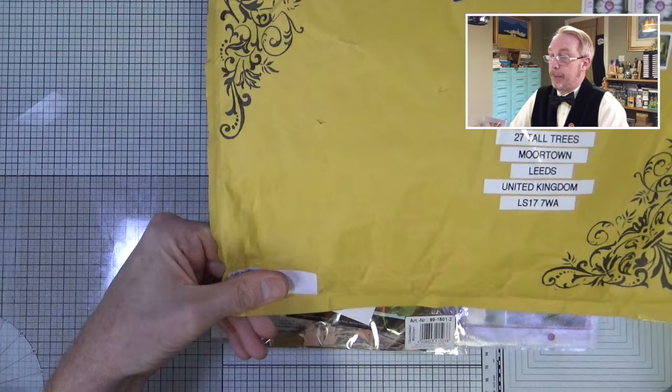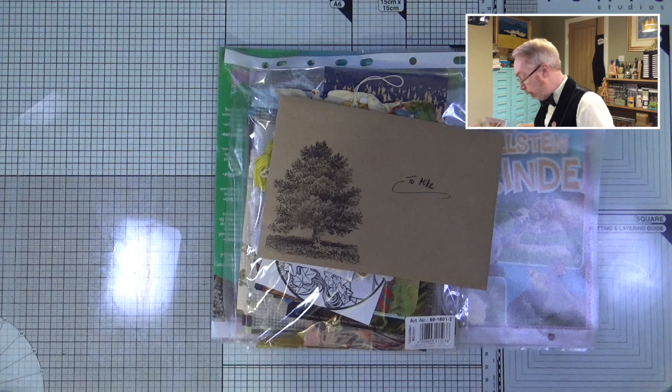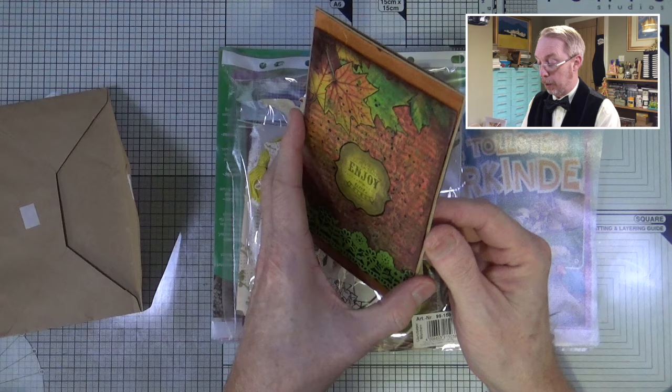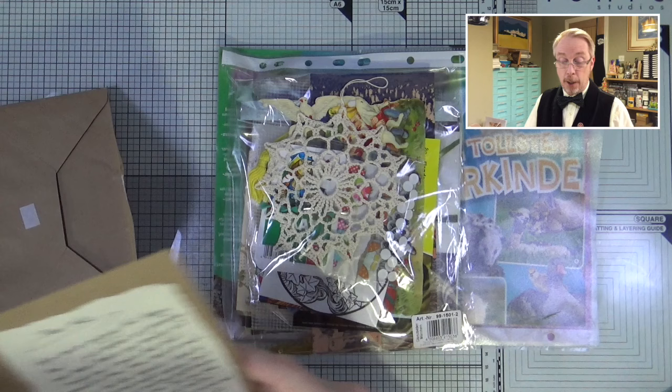Okay, that's Angie's address. So I'm just hiding that to make sure I've got everything out of the envelope. Yep, everything's out. And there is a little note. So you are cool. Thank you. Been called cool for years. Oh, look at that. Beautiful colours. And I'll just have a quick read just in case there's a little private message in there. So just bear with me 2 seconds. Just talk amongst yourself for a sec while I read this.